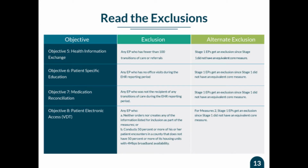Objective five, health information exchange. Stage one providers, as I mentioned before, don't need to worry about this, as we do not have an equivalent core measure in stage one 2014, so you can just cross this out, you'll get an exclusion. If you are a stage two provider, you can claim an exclusion if you have fewer than 100 outgoing referrals or transitions of care. So if you don't refer many patients, you might be eligible for an exclusion to objective five.